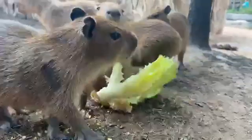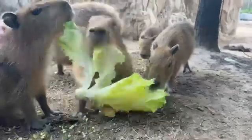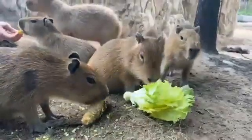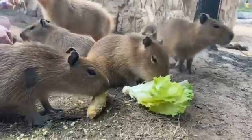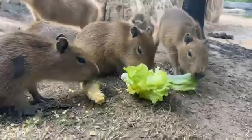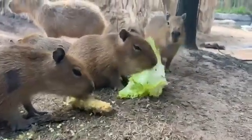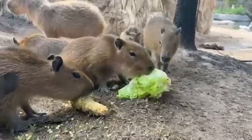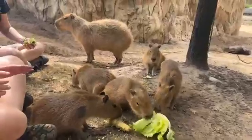But you'll notice here that we've got the whole group. They are very social. I should also say before we go any further, they are siblings. So just like any siblings, there will be little tiffs and squabbles over food, and that's okay. Mom keeps track of them so they never get into too bad of fights.